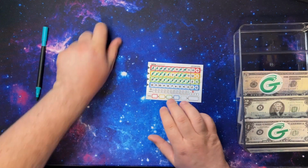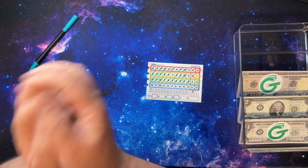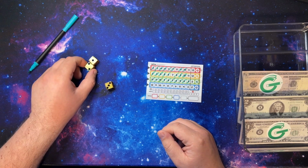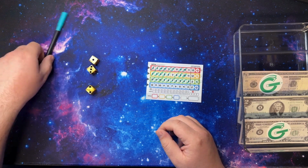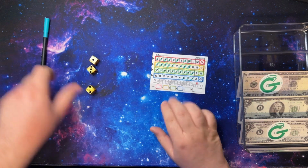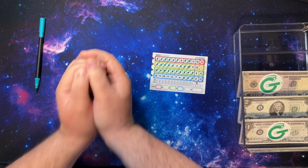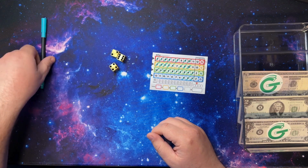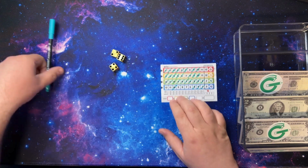So let's see how we do. These might be the lucky dice. Okay, so we've got 3, 5, and 4. So I'm going to take all 3 of those because they're not too easy to roll. Roll them again. Okay, we've got 10, 6, and 8. So I'm going to take the 10. I'm going to leave the 6 and the 8.